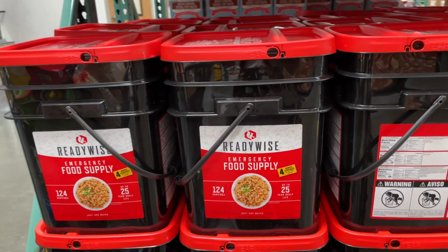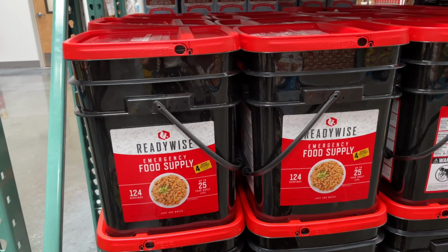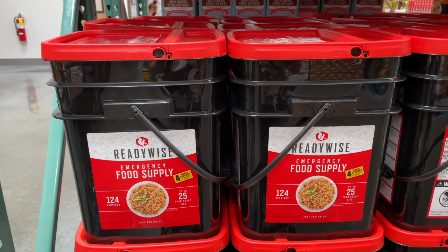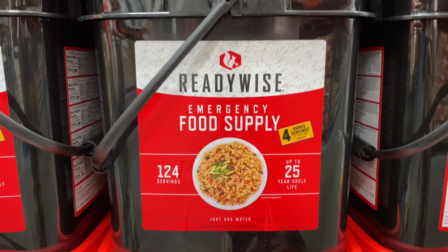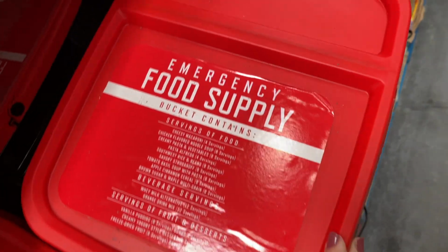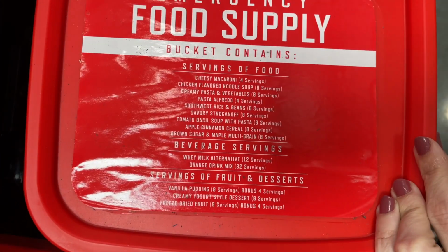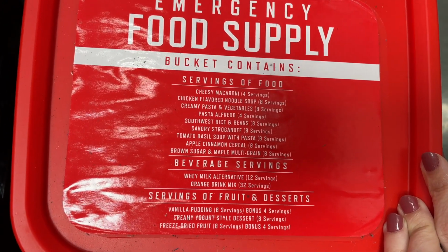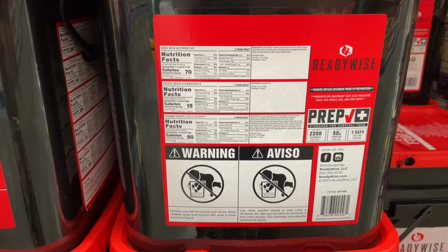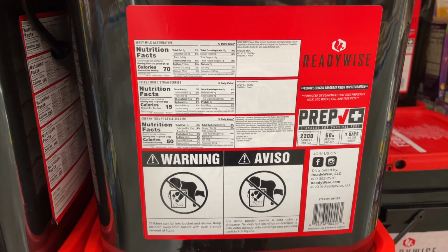Okay, so in 2020, I guess we learned our lesson. They are now selling emergency food supply, 124 servings, $60. Extended shelf life, just add water. So are they like MREs? You know, military style, emergency food supply. Okay, here's everything inside. If you can see with that glare, there we go. Servings of fruit and desserts, you got me. Here's the back label if you're interested in seeing this information.